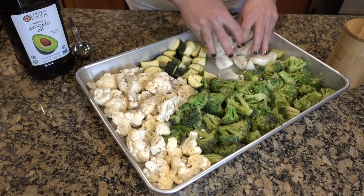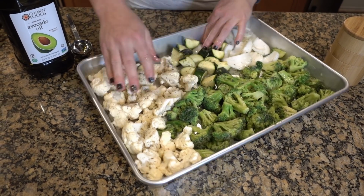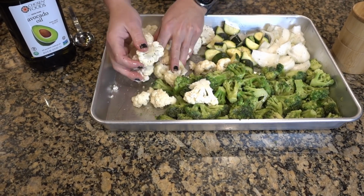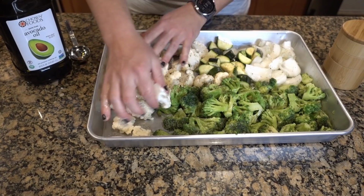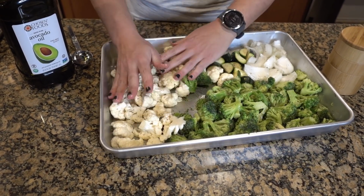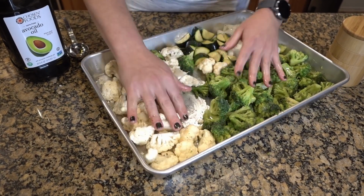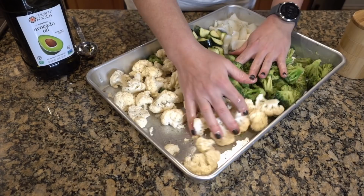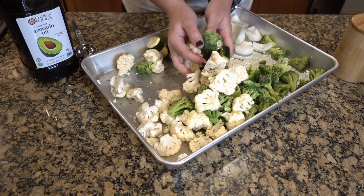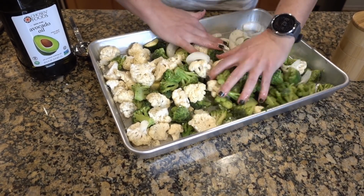Peppers are good in here. Asparagus is tasty and perfect in here. I love cauliflower and broccoli roasted. It just takes it from, not a boring vegetable, but it just takes it out of the park when you roast it. I've had people that didn't like broccoli and had my roasted broccoli and now are broccoli fans. So it's really how you cook it. And it makes it so that it's not boring and your plate is really colorful.